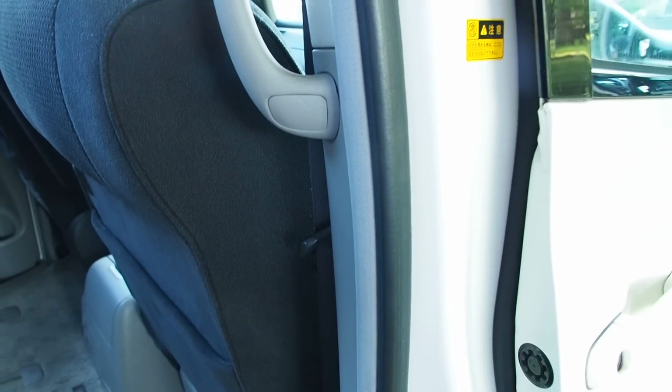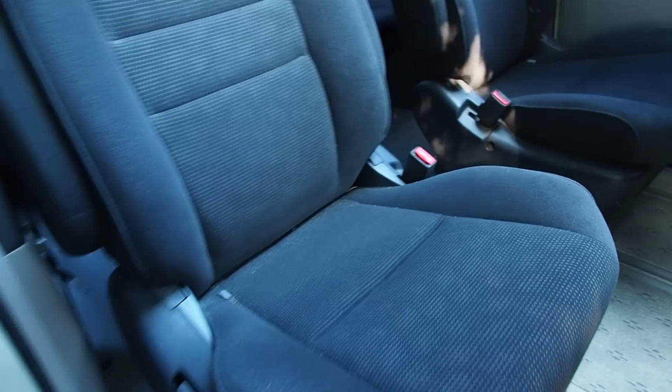Oh, it's got that stupid thing. This came in Japan in like 2002 or something. When the vehicle is running, you can't lock the doors open. My van does it, and it drives me nuts. You can open the doors, you just can't lock them open. So we're gonna go in, and then the door is gonna close itself.